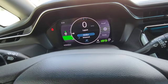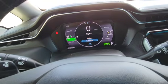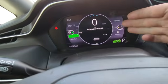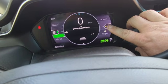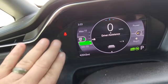and this little guy just changes the layout of the center screen between the old school Chevy EV Modern and the new Enhanced. I like the Enhanced, so we're going to keep it on that. The reason I like the Enhanced, though, is for these here on the side. It shows you power and regen in real time, along with the actual numerical amount you're consuming or generating. And over here, it shows you a really nice range.